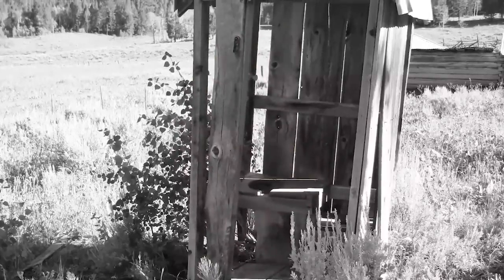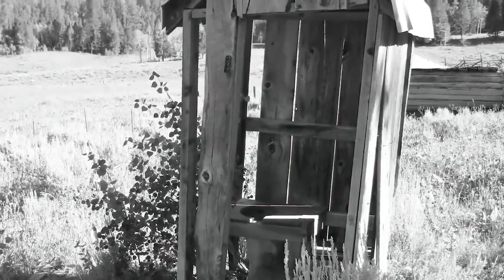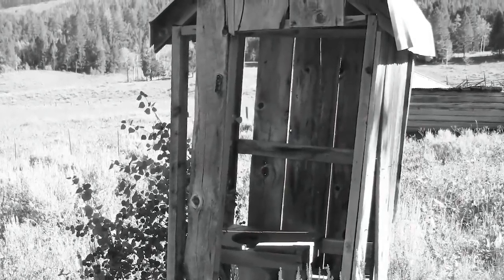Now, due to the unsanitary conditions and lack of proper waste management and knowledge about germs, outhouses could attract a variety of insects and other pests, and it was just bad to go in there. Flies, mosquitoes, other bugs were commonly found in and around these structures, and they could potentially transmit diseases to humans. So if you're in there, you really get your business done and then get out. You don't want to waste time. You're not checking any tweets while you're in there, that's for sure. Despite the unsanitary conditions of an outhouse, they were a necessary part of daily life in the Wild West.